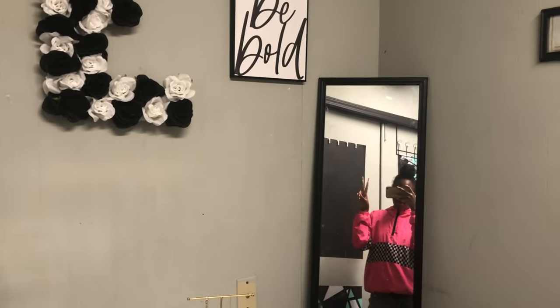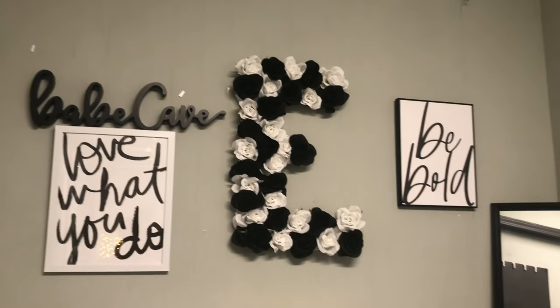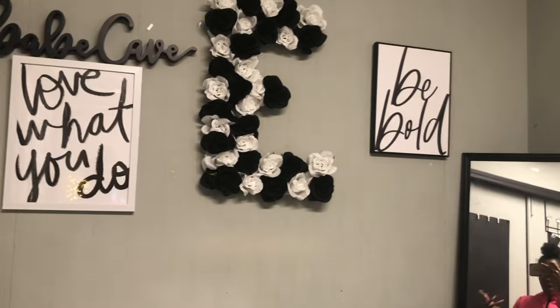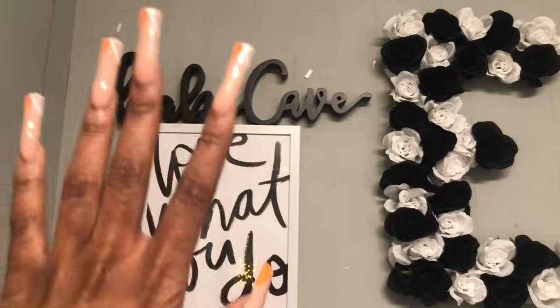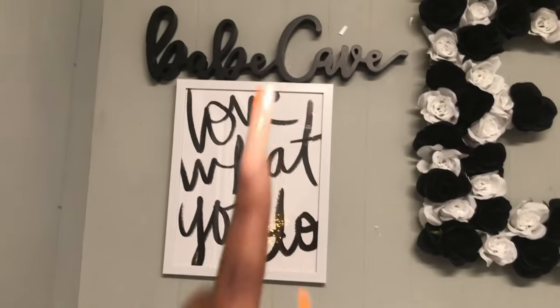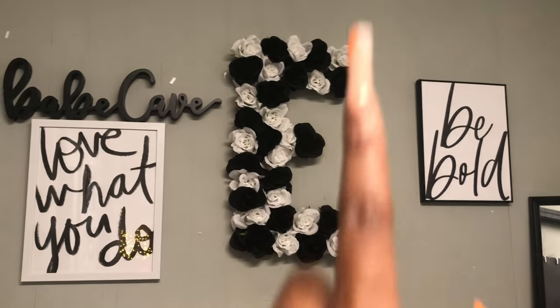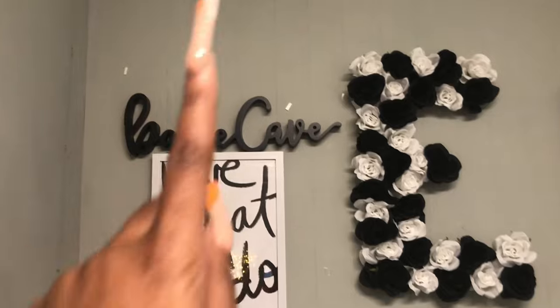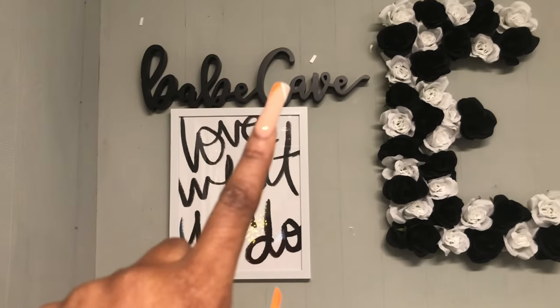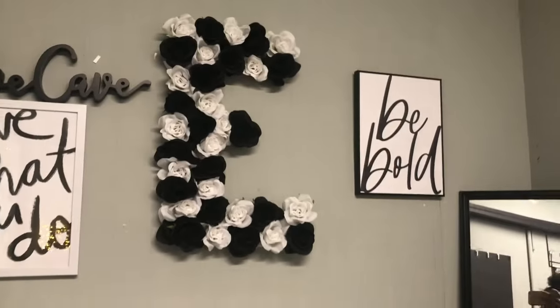But anyway, I'm going to start on this wall right here. There I go. Look at a mess. But yeah, this is just my little cute decor. As you can see, I chose black and white for my theme. I got all that, that, and that from Hobby Lobby. I actually made that E myself with a poster board. And you see where the little white stickers are? That Babe Cave sign used to be up there, but it keeps falling. So I'm probably gonna put it over nails.